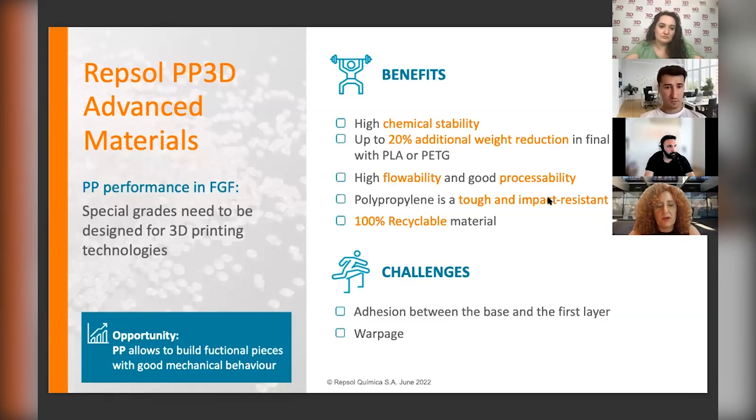So this is especially important in automotive, but it is also a way to save money, because you will need 20% less material to build your piece. So it's a huge opportunity there. Also, it's a material that has a high flowability and good processability, and gives you really nice mechanical properties because it's a tough and impact resistant material. And last but not least, it is a 100% recyclable material. So if it is a nice material, why is it not widely used?